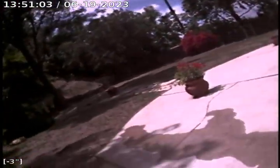So this goes towards our backyard. This is our kitchen window, and this goes down towards our clean out. And again, what we're going to do is zero out our camera monitor here. We're going to wipe our camera lens off real quick, and we'll zero out our camera monitor.